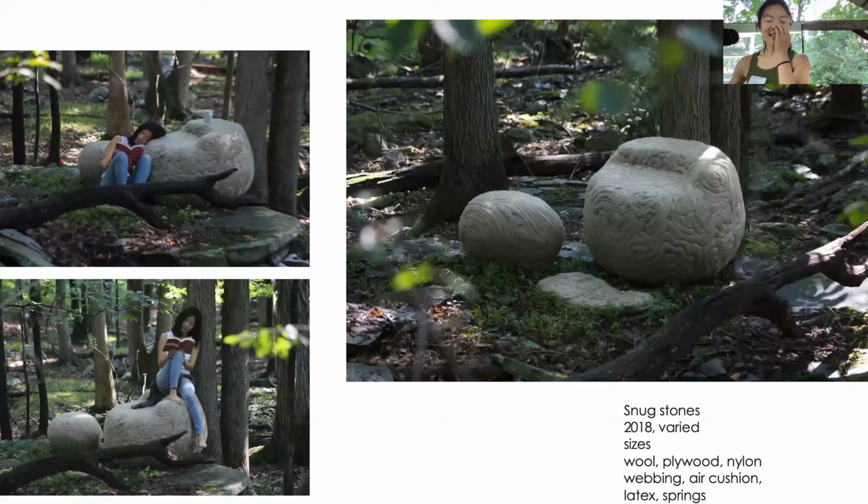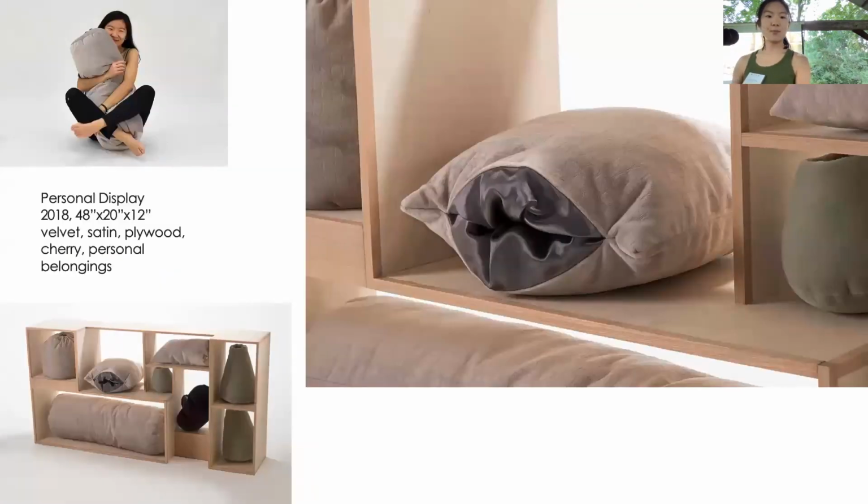These are the snug stones. They're based on the idea of finding your perfect spot in a landscape. They're fully upholstered with felted wool, and inside this homogeneous woolly landscape is a whole bunch of surprise seating textures. In the small little egg-shaped stone is one of those posture air pillow things. And the larger one is upholstered with garden gate springs and latex. So when you sit on it, there's this really nice smushy feeling. And the top surface is hard, so you could use it for mugs as a table.